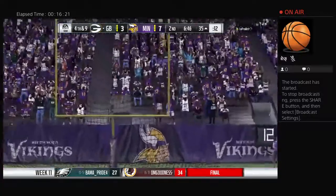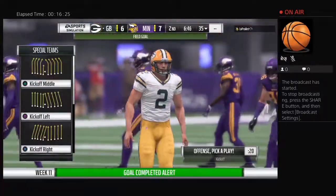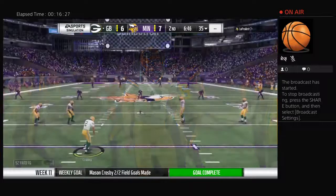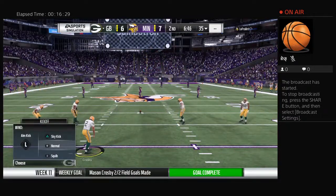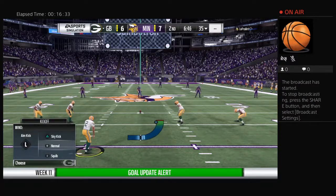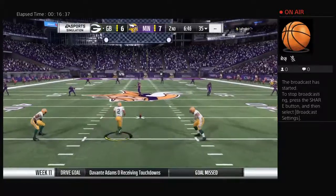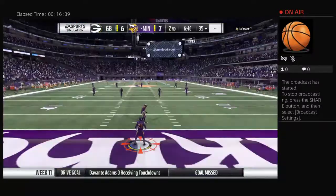And the 11-year veteran bangs it through, and they'll get it back within a point at 7-6. A little bit of a lower trajectory there on the deep kick, and it worked. Had to do it because he had to drive it out low because of the length of the kick. Able to do that, got it above the defense and over the post.